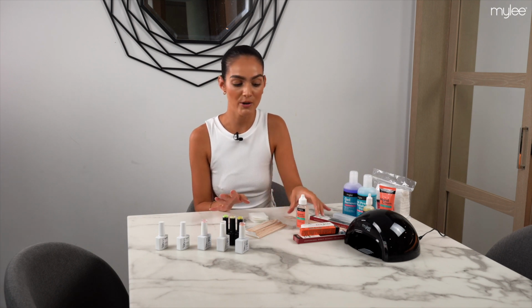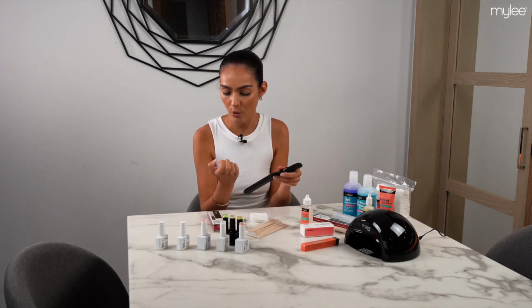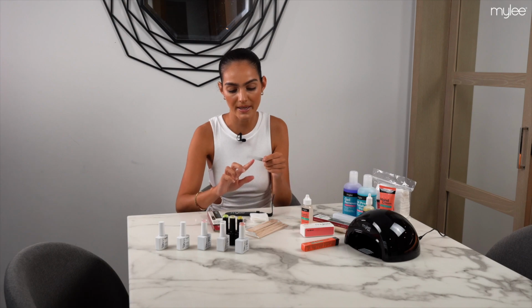So my hands are all prepped and they're ready to go. If you do need to sort out your cuticles, this is absolutely perfect for it, cuticle remover. I have got a few chips in my nails, so I'm going to use the crystal nail file just to shape them out a little bit.